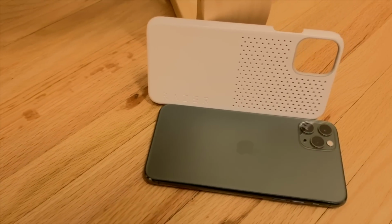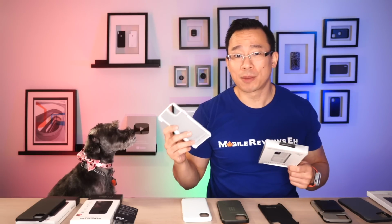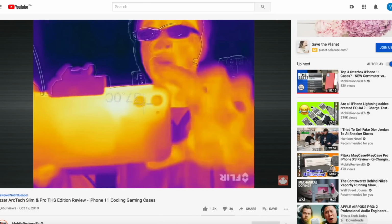Next up is the Arctic Slim, and unlike the Tech 21 case, the pro is that the marketing fluff is actually true for this product. The con is that it handles like a wet bar of soap. The Razer Arctic Slim is a very unique product and it's designed to cool down your iPhone while you game, and it actually works. Seriously, I dropped $500 on a thermal camera to figure that out.